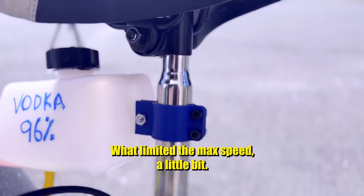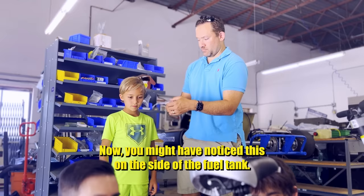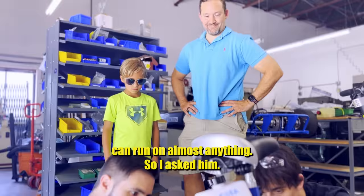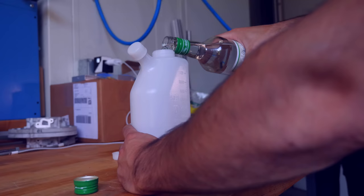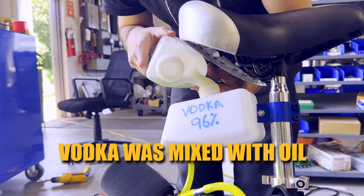Now, you might have noticed this on the side of the fuel tank. This happened because Alec was bragging about the fact that their engine can run on almost anything. So I asked him, can it run on vodka? And he said, I don't know, but you can try it. So I did.